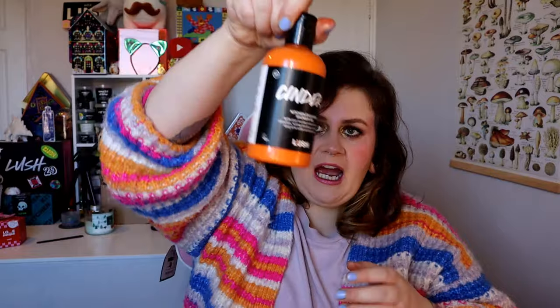You've got five, obviously, full-size items. It's lovely to have a full size for the boxes, a 250 gram bottle of the shower gel.